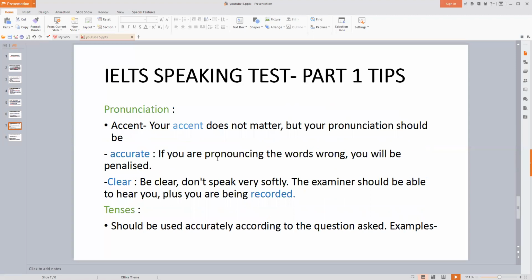Now, there are two things that you have to keep in mind, okay? Your pronunciation should be accurate. It should be correct. Because if you're pronouncing the words wrong, you'll be penalized. Okay, it will lower your score. So you should pronounce it correctly.